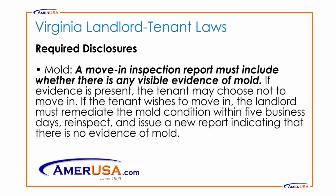Mold. A move-in inspection report must include whether there is any visible evidence of mold. If evidence is present, the tenant may choose not to move in. If the tenant wishes to move in, the landlord must remediate the mold condition within 5 business days, then re-inspect and issue a new report indicating that there is no evidence of mold.